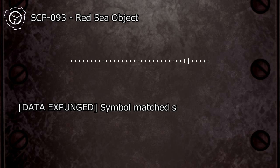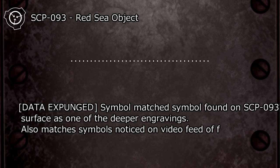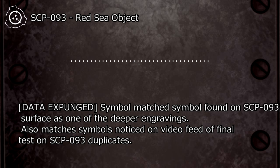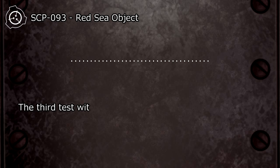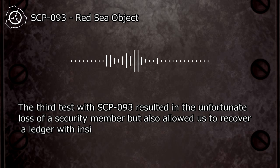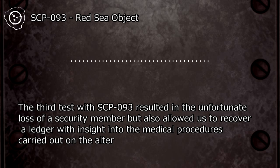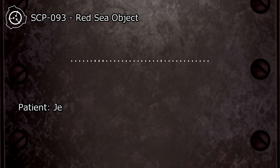Data expunged. Symbol meshed. Symbol found on SCP-093's surface as one of the deeper engravings. Also matches symbols noticed on video feed of final test on SCP-093 duplicates. Violet test, office ledger. The third test with SCP-093 resulted in the unfortunate loss of a security member but also allowed us to recover a ledger with insight into the medical procedures carried out on the alternate Earth now termed E-093.